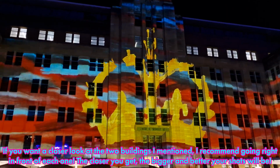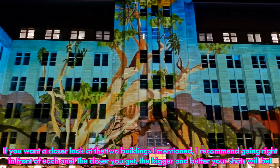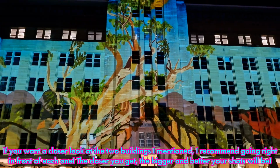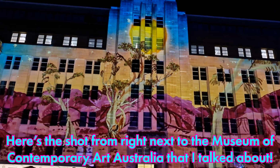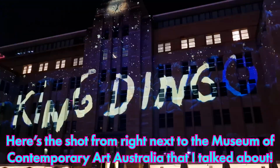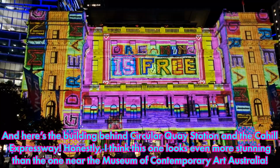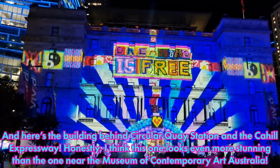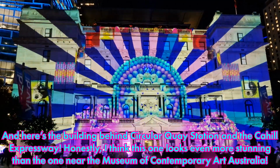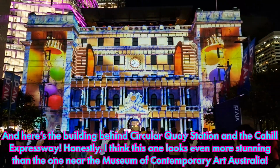If you want a closer look at the two buildings I mentioned, I recommend going right in front of each one. The closer you get, the bigger and better your shots will be. Here's the shot from right next to the Museum of Contemporary Art Australia that I talked about. And here's the building behind Circular Quay Station and the Cahill Expressway. Honestly, I think this one looks even more stunning than the one near the Museum of Contemporary Art Australia.